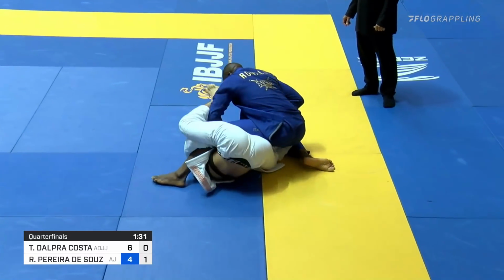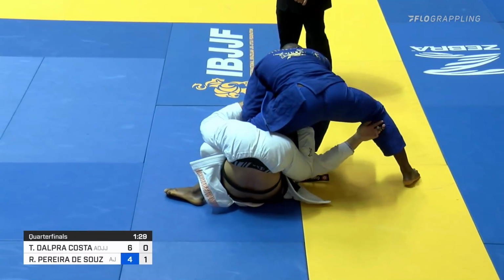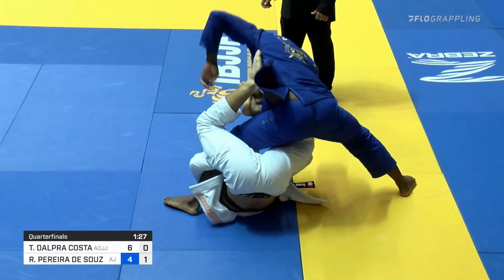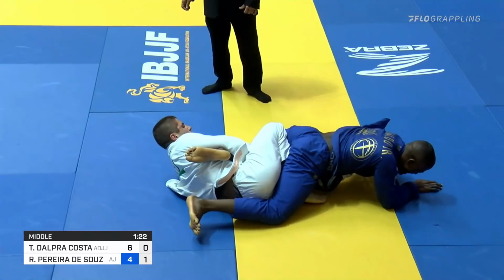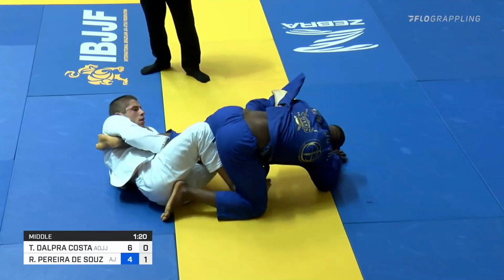But now more of an X-style guard. Ankle lock attempt there for Ronaldo Jr. Going on a straight ankle. Tainan looks unfazed.